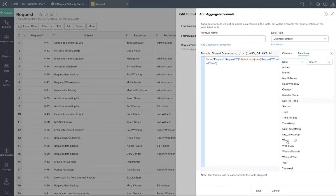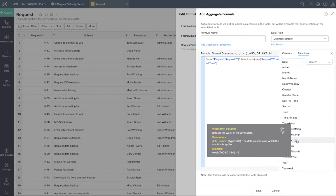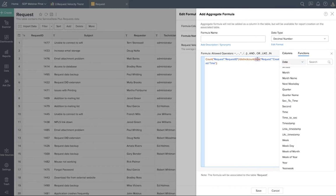As you can see, we have the week option available here. On hovering on it, you can get insights into how to format the formula. We're going to replace the date with the week, and we're going to name the formula request velocity week and save it.